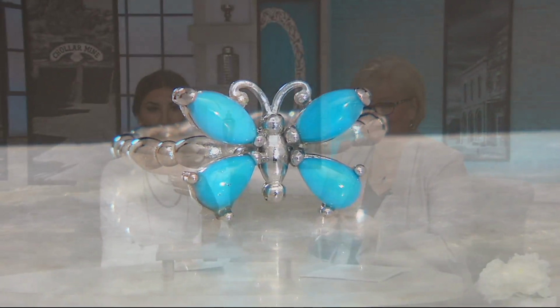You're taking a look at the Sleeping Beauty Turquoise, a gemstone that is no longer in production, and because of its gorgeous robin egg blue color, people will mimic it and try to make it look like Sleeping Beauty Turquoise. Yes.